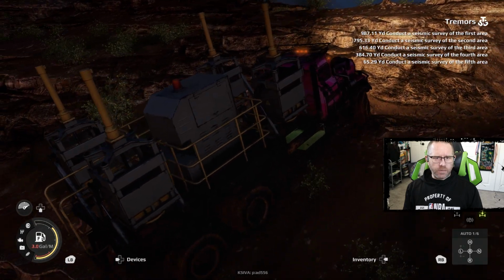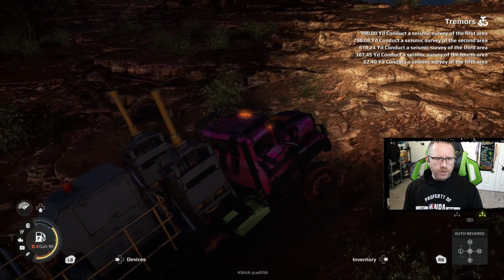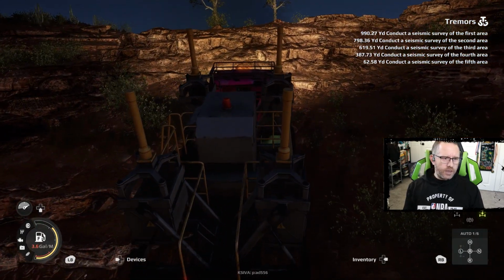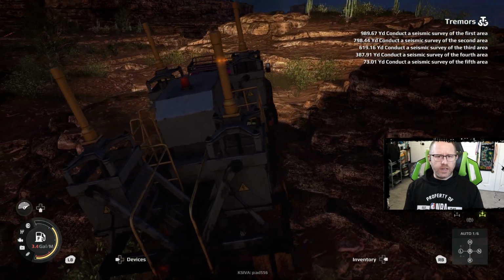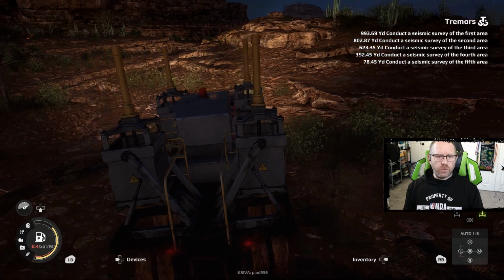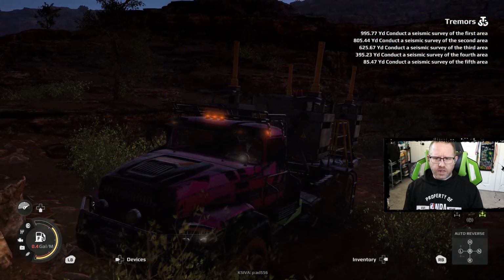And now we're going to make our way to the left. There's a bit of a pass right there if we can hang this left easily enough and get over this one rock. And yes, we can. Oh, nope, it's the opposite side. Okay. It was the opposite side.